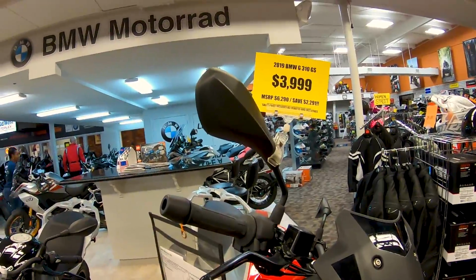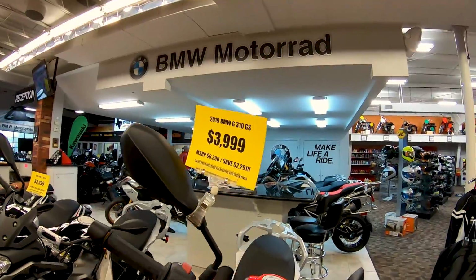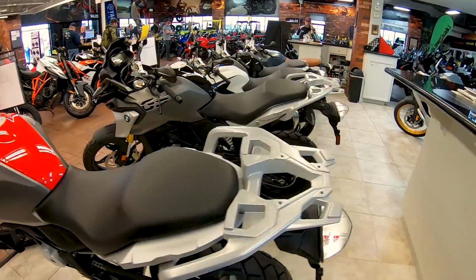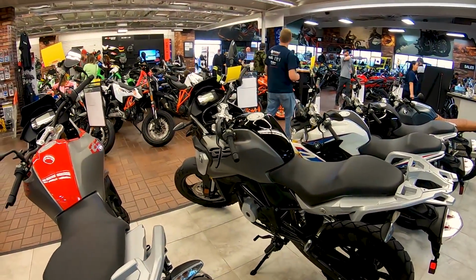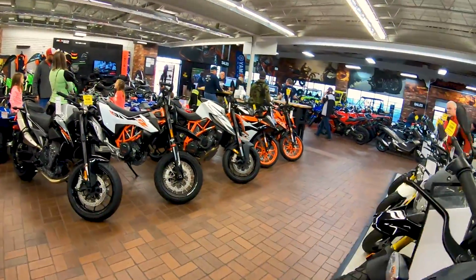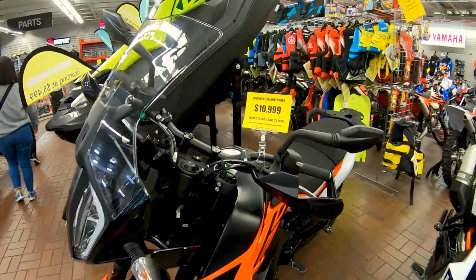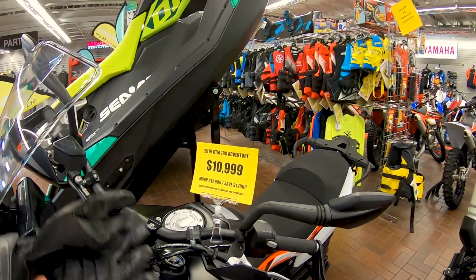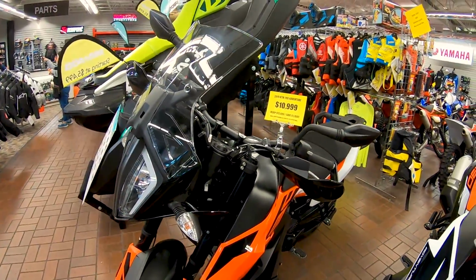G310, another G310, and a G310. Man, the price is just now kicking into my head. That's actually not bad. 4K for these. It's $2,200 off. Wow. I thought about getting one of these to replace my XT. You're on it? Yeah. That's not a bad deal. More decisions for today. $10.9 for the 790 Adventure. If I remember right, just before Christmas they had this thing for $9.99, $1,000 less than that. It's $2,700 off. I could be mistaken, but I think it was.